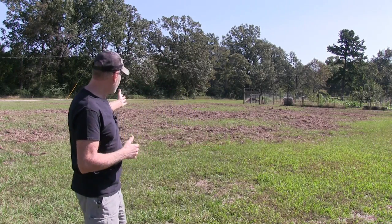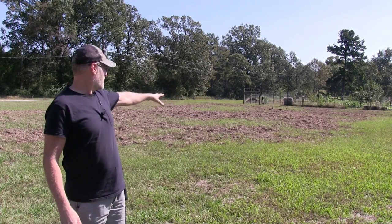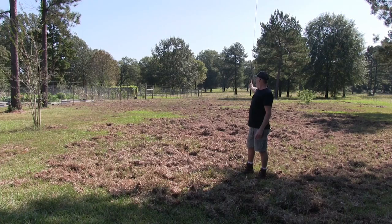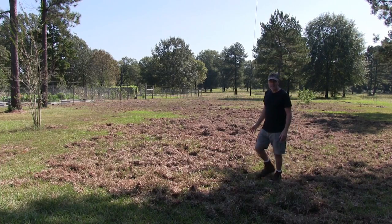Alright, so a couple of weeks ago, during the wee hours of the night, I had some hogs come in and destroy my property. As you can see behind me here, they devastated my yard. So this is all torn up here. This entire area all the way up to my garden, completely excavated. I mean, they did a nice job.